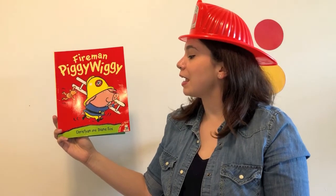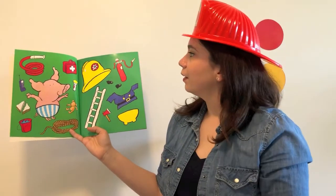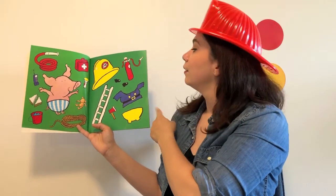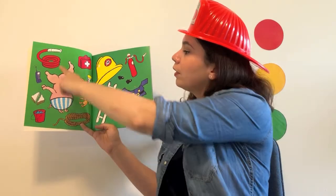Our first story today is Fireman PiggyWiggy by Christyan and Diane Fox. Look at all the things PiggyWiggy needs to fight a fire. His clothes, of course, a fire hat, a ladder, a rope, a hose.